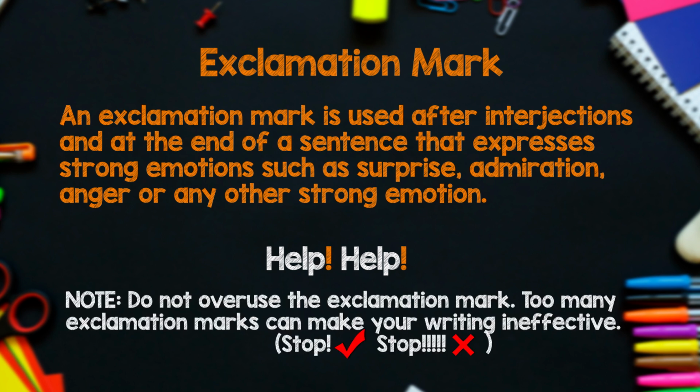Note, never overuse exclamation marks. Too many exclamation marks can make your writing ineffective. For example, if you want to say "Stop!", one exclamation mark is sufficient. There is no need for three or more.